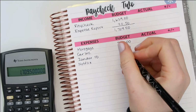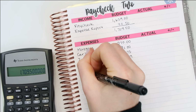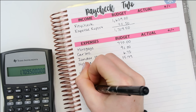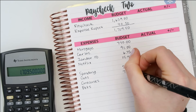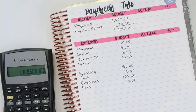Next, I have them as envelopes in my budget, but I don't actually use envelopes. I just like to think of them that way. So these are my spending categories that I have to watch my spending in. So this is my personal spending money, gas, groceries, and pets. I get $50 for spending, $75 for gas, $100 for groceries, and then $50 for pets. And that is the total of all of those.